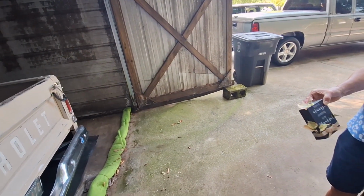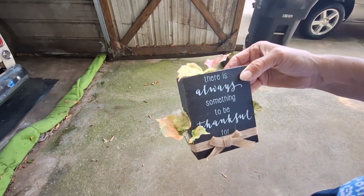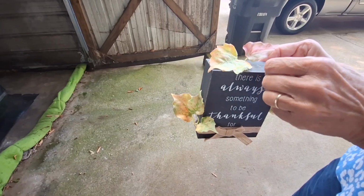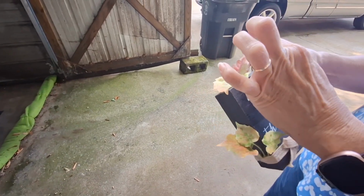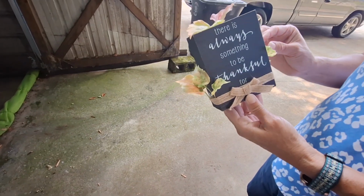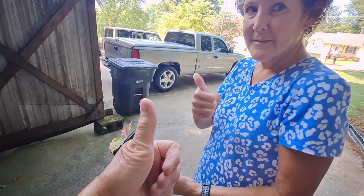I was going to show you. I put the little leaves on there. Oh, yeah. Dressed it up. Yep. She got this at a thrift store today for $1. And kind of dressed it up. Yeah, that's pretty cool. You done a good job. Looks good. Get a thumbs up.